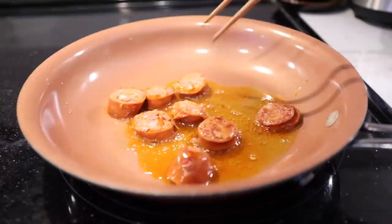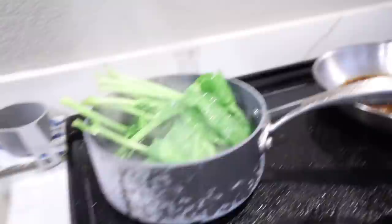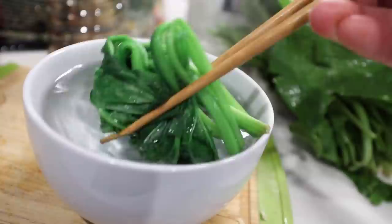We're gonna turn up the heat and then pour some of the sauce on top. Water is boiling, so we can add our spinach. It's been a few seconds. I'm just gonna take it out now. Dunk it in some cold water. Stop it from cooking.